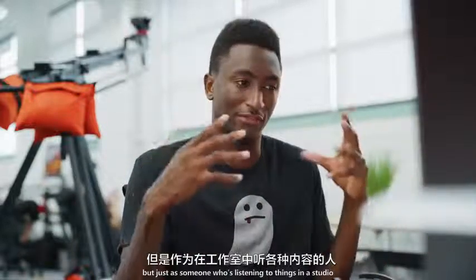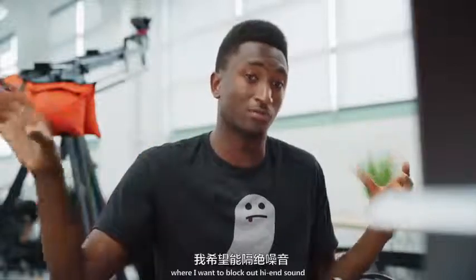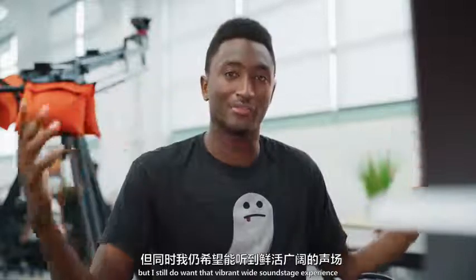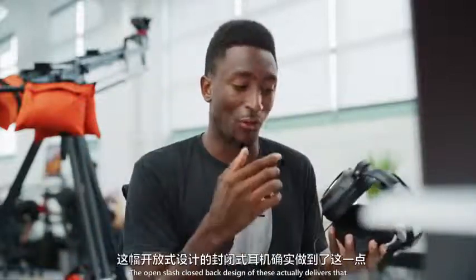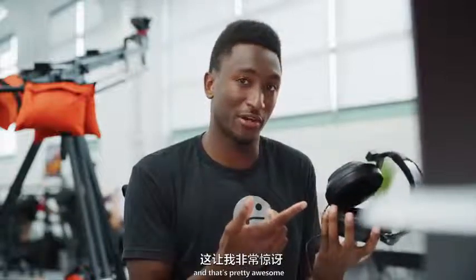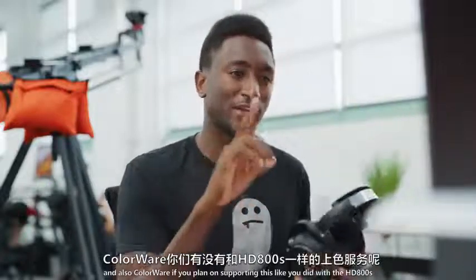someone who's listening to things in a studio where I want to block out high-end sound, but I still do want that vibrant, wide soundstage experience. The open/closed back design of these actually delivers that, and that's pretty awesome. So I'm definitely a fan of these now. They are certified dope tech. Also, colorware, if you ever plan on supporting these like you did with the HD800s.